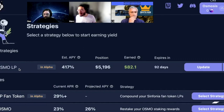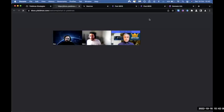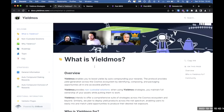And we have a pretty comprehensive set of docs that go over a lot of the details. So if you look up there in the header, there's a little book icon that will lead you to our docs, which explains a lot of things in detail, if you're interested in reading about how things work.